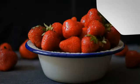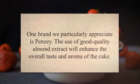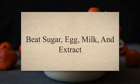Almond extract. Since the almond flavor is the star of this cake, we recommend using a high-quality almond extract. One brand we particularly appreciate is Penzi. The use of good quality almond extract will enhance the overall taste and aroma of the cake. Beat sugar, egg, milk, and extract.